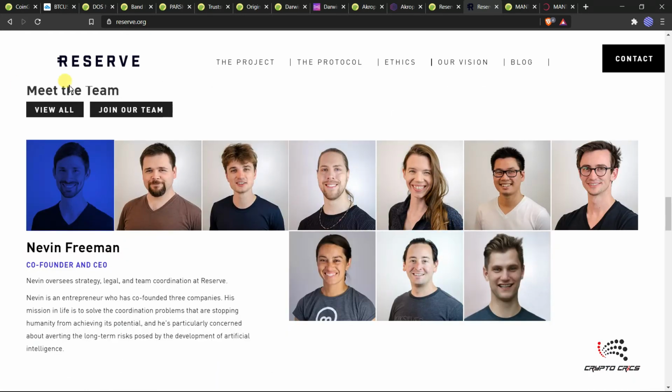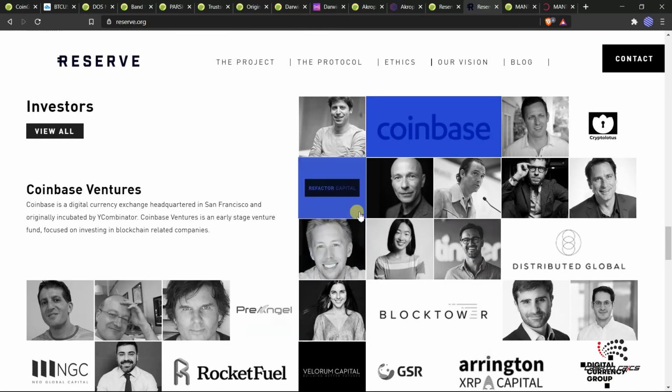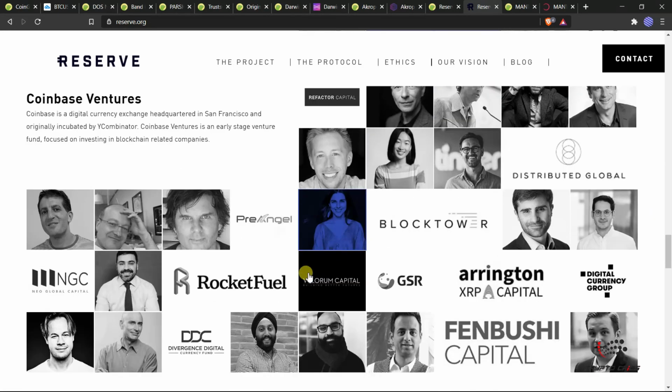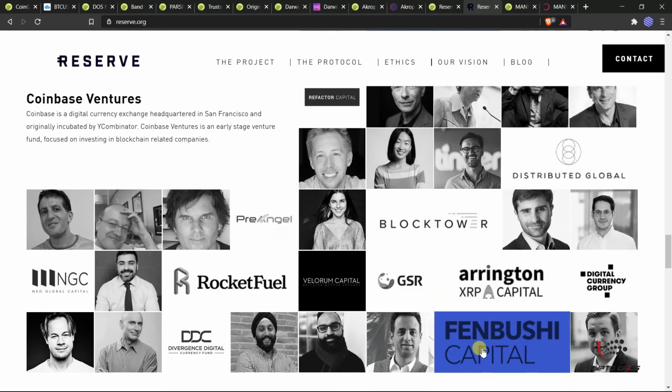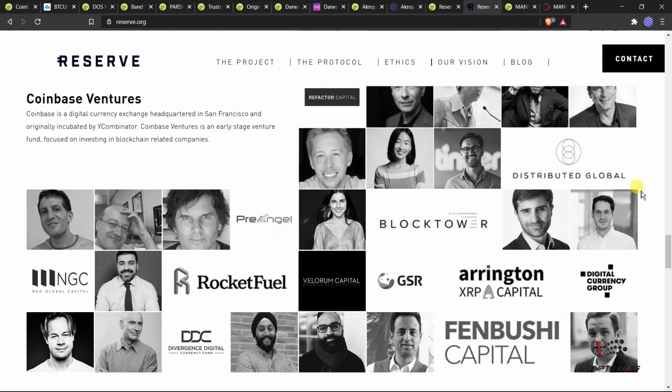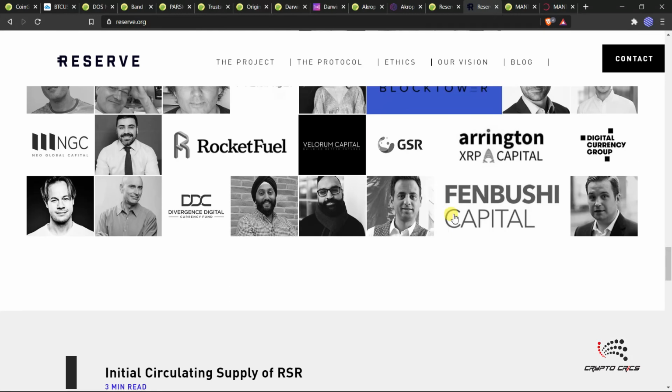In terms of the team, these are the teams, and in terms of the investors, it's huge, guys. You can see we have Coinbase Ventures, and you can see Arrington XRP Capital is there, and we have Fenbushi Capital, Divergence Digital. So in terms of the investors, it's huge. It's a highly backed project, backed by high quality investors and high quality capital.